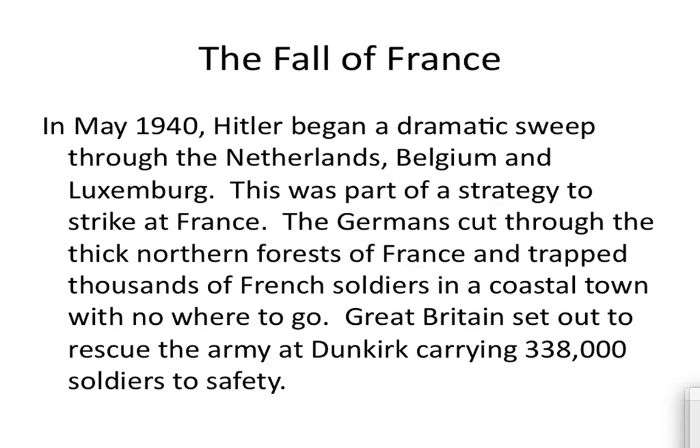Essentially, the whole French military get pinned in this little coastal town called Dunkirk. It's a small tourist town. It's not a big deal. But 400,000 of France's soldiers get pinned there. They have the Germans pushing in from the east on two sides, and they have the English Channel on the other side. It looked like all of France's military was going to completely get captured or murdered there because they were just bombing the shit out of it.